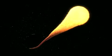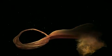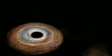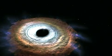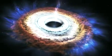Stellar material streamed into the developing disk, churning it into a thick, chaotic whirlpool of X-ray emitting gas, funneling toward the central black hole. Deep inside this cavity, multiple X-ray flares erupted, providing a flash that echoed throughout the region.